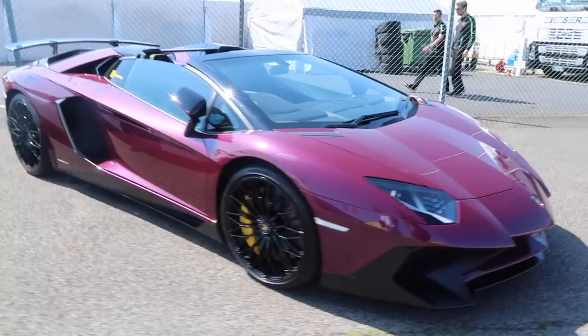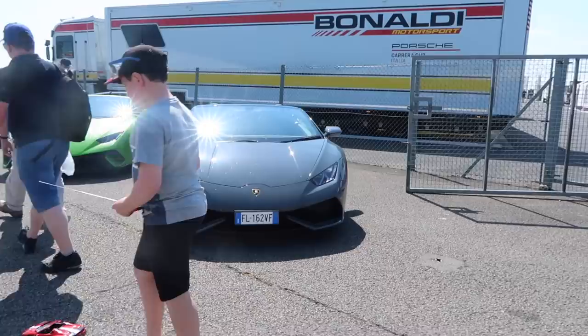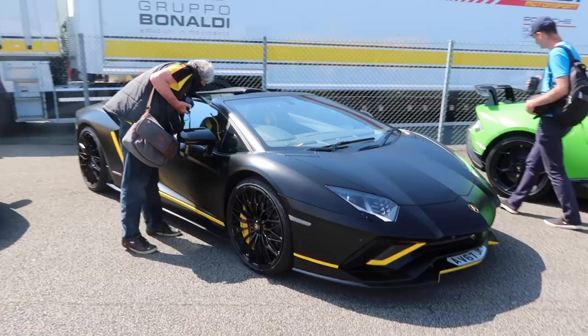Look at that. Performante in white with the yellow calipers looking decent. Hey, you're not forgetting these little mini things here. Check this Nardo. It's like a Nardo grey. Literally Lambo. Performante Spider. Green. The jets are here. It is crazy. Look how many there are.